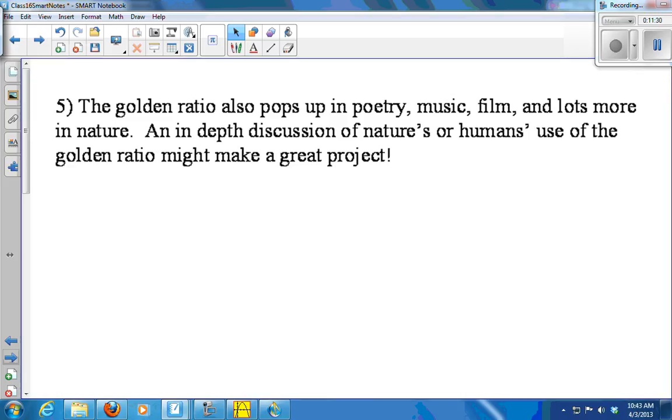Golden ratio also pops up in poetry, music, film, lots more in nature. An in-depth discussion of nature or humans' use of the golden ratio might make a great project. And you could just pick one thing, like you could do poetry or music or whatever.